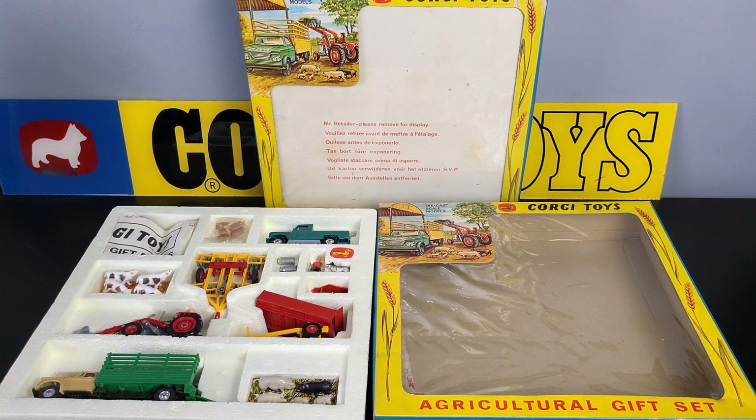Okay, so I've backed out here now so that we can get a proper look at this gift set number 5. This is pretty big, isn't it? This is a more modern, updated version of gift set 22, incorporating the later window box style and the later models. It's got rid of the bigger models such as the combine harvesters. I think you get a little bit more for your money, a couple more models maybe. I haven't really counted, but there's a lot going on. It's quite busy, isn't it?